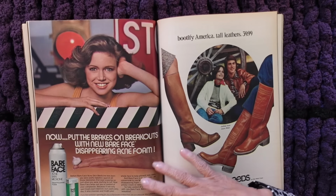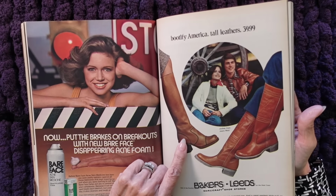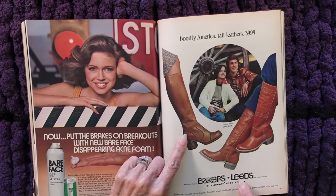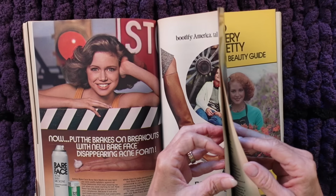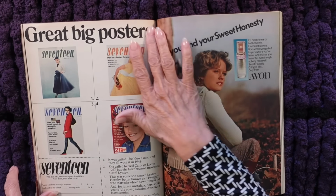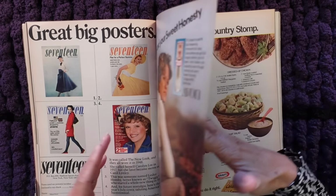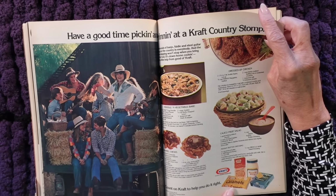Okay, so now, just a lot of ads. Ooh, I had a pair of boots like these. Oh my goodness, I wish I still had them. Why did I get rid of them? And I got them at Leeds. Avon, Sweet Honesty. That was a nice scent. Oh, caramels. Oh, I love caramels.